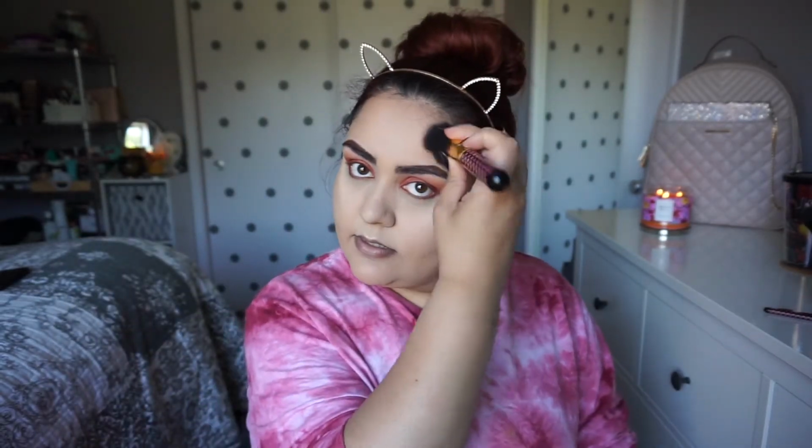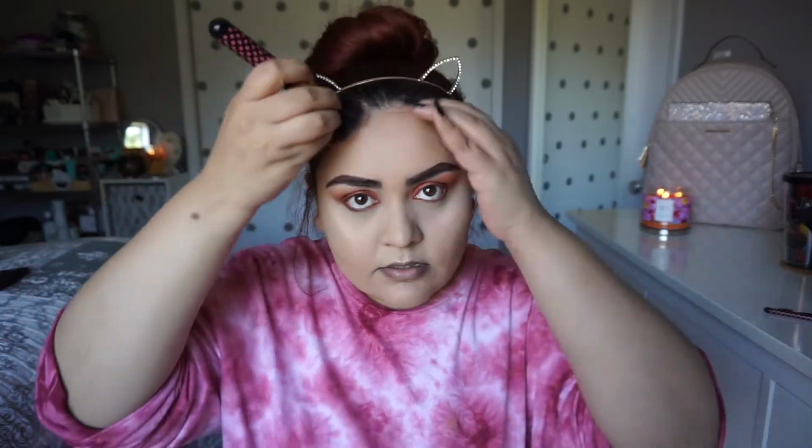Before I go on and use the rest of the stuff, I'm going to bronze. So this is the Wet n Wild Color Icon Bronzer with SPF 15. This is in the shade Bikini Contest. Finally starting to look somewhat alive here.